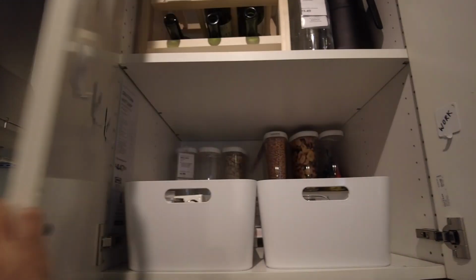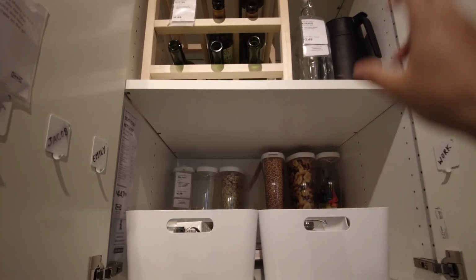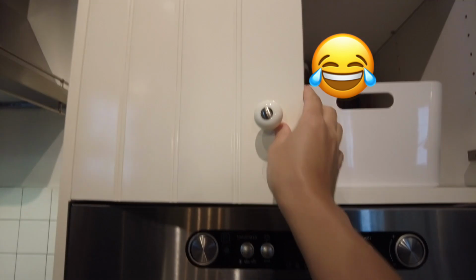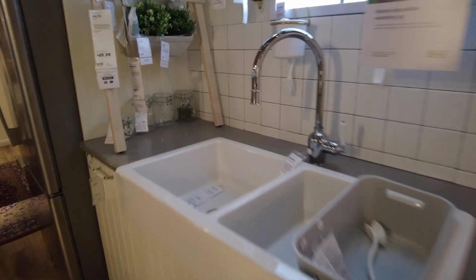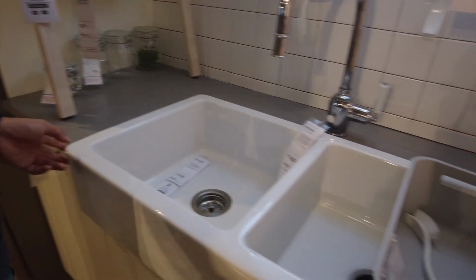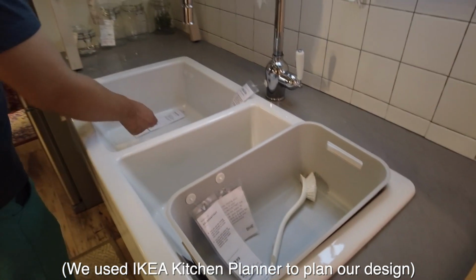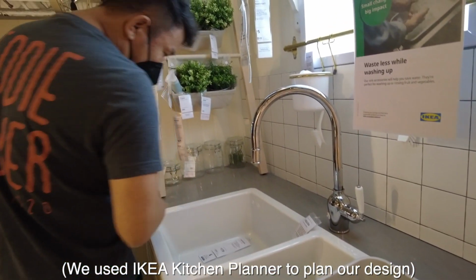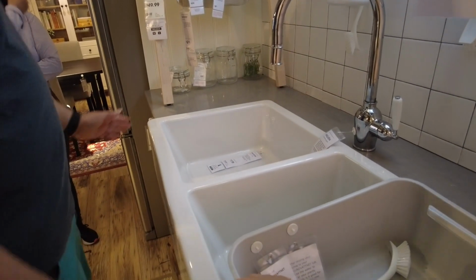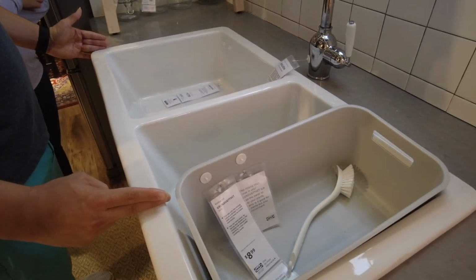Oh, look at the storage. This is so tall for me. Can you imagine me trying to reach that shelf up there? Ooh, the sink is really good. Do you think this sink is too big? Is this 30? I don't know, or whatever it was that we put into the design. 37. Oh, that's really wide. Yeah, I think we said 30, which is like here. It's like 1.5, so it's like this big.